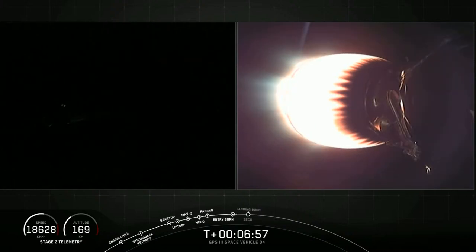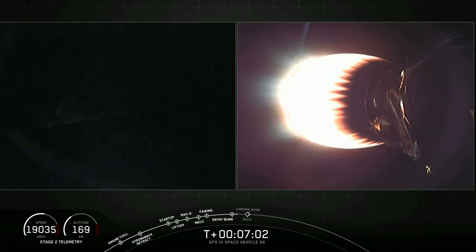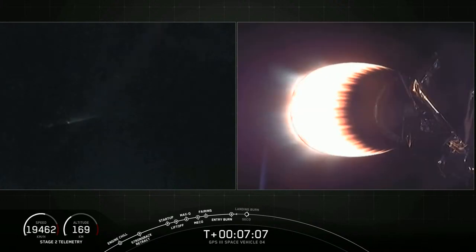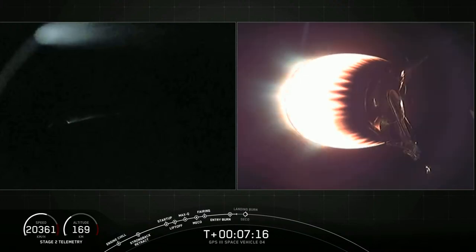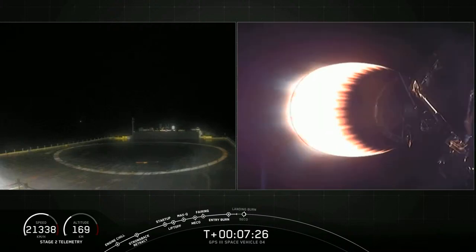Next up, we do have a couple major milestones happening back to back. The start of the landing burn for first stage followed immediately afterwards by SECO 1 on second stage. SECO, which stands for Second Engine Cutoff, is where we shut down the MVAC engine to allow the second stage to coast, which preserves the fuel until we need it for the final burn to take us to our targeted orbit for the GPS-3 satellite. Then about 25 seconds after SECO 1, we'll hopefully have a nice view of the first stage touching down on Of Course I Still Love You.